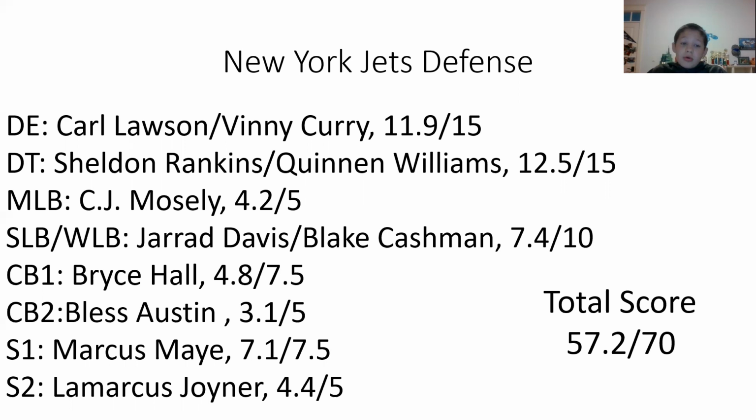Over at corner one, you see Bryce Hall, 4.8 out of 7.5. It's bad. You can't have Bryce Hall as your starting corner. Then Bless Austin as your CB2 at 3.1 out of 5. At least they have good safeties, Marcus Maye at 7.1 out of 7.5, and then Marcus Jordan at 4.4 out of 5. But still, that secondary is looking bad.